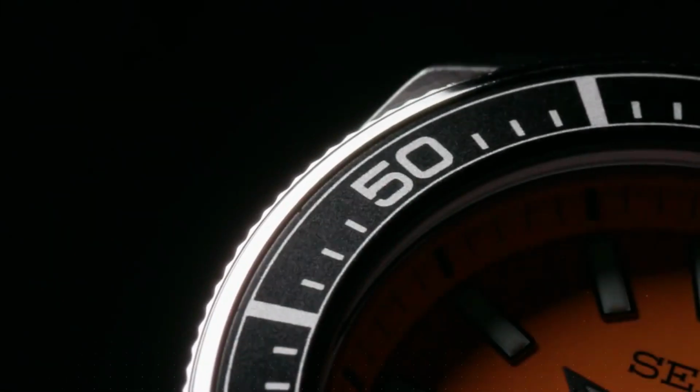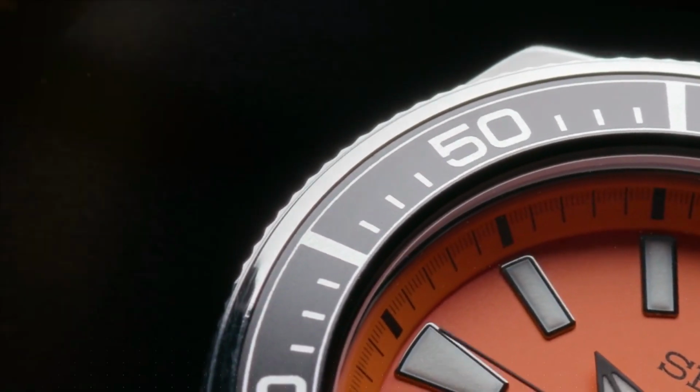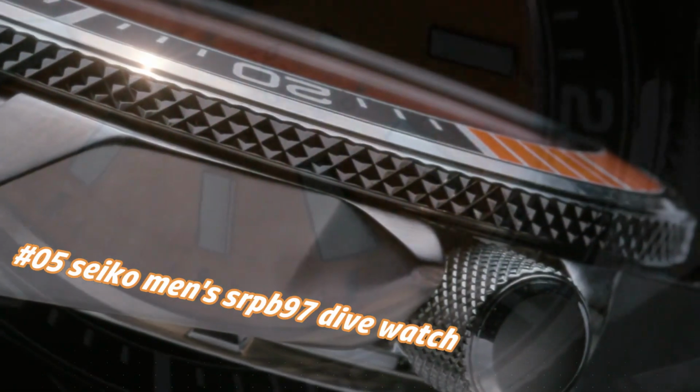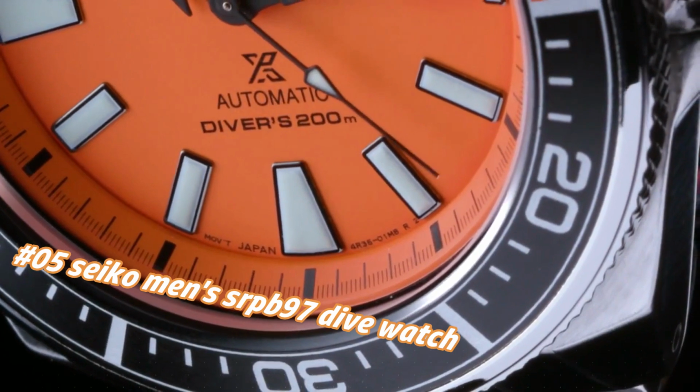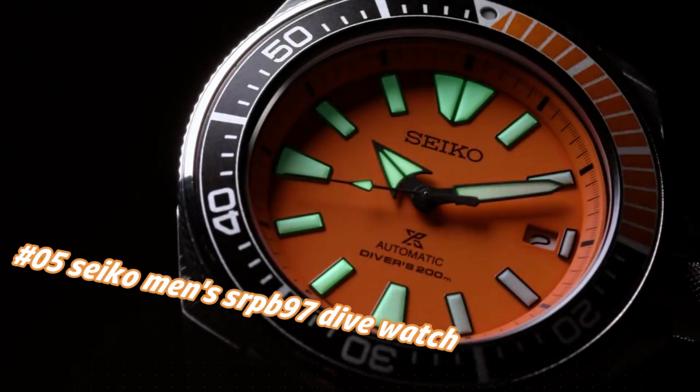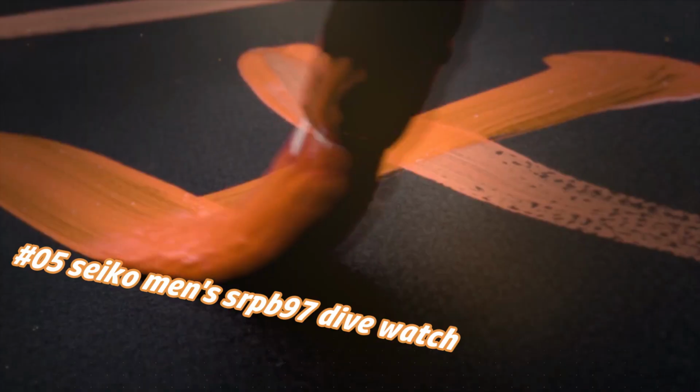Number 5, Seiko Men's SRPD97 Dive Watch. Nowadays the price in US dollars is $302, but this will vary with time. This is a great watch. Highly legible with great lume. The bezel is perfectly aligned with the chapter ring and it feels solid with good resistance.